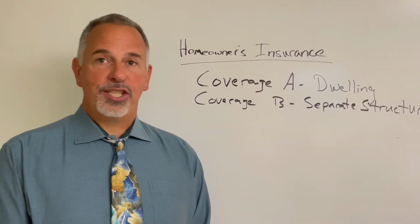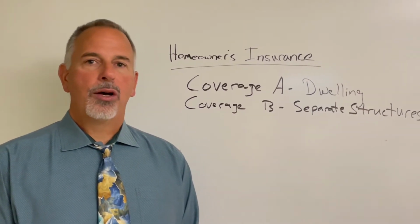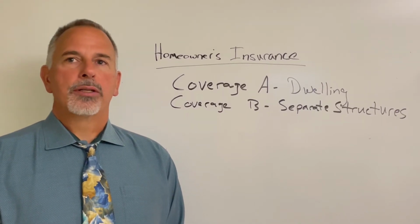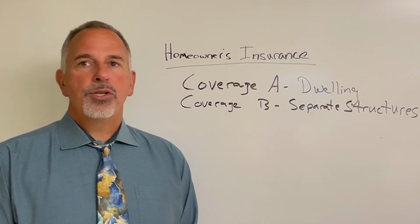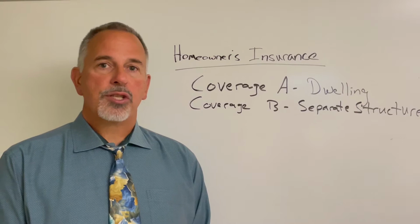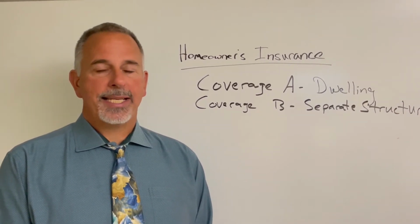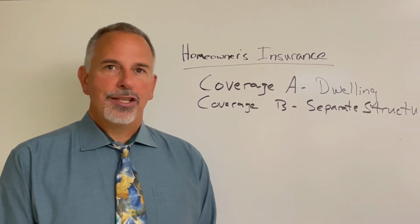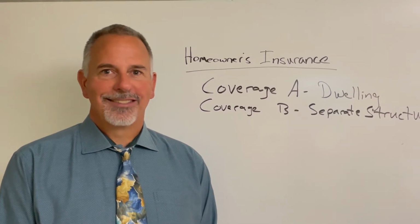Okay, now let's move on to coverage B, referred to as separate structures or other structures. What's considered a separate structure? Well, a fence, a tool shed, or an ADU. Most structures not insured under coverage A would be insured by coverage B. Many insurance companies include a coverage B limit at 10% of the coverage A limit. If needed, you can usually purchase a higher limit of coverage B.